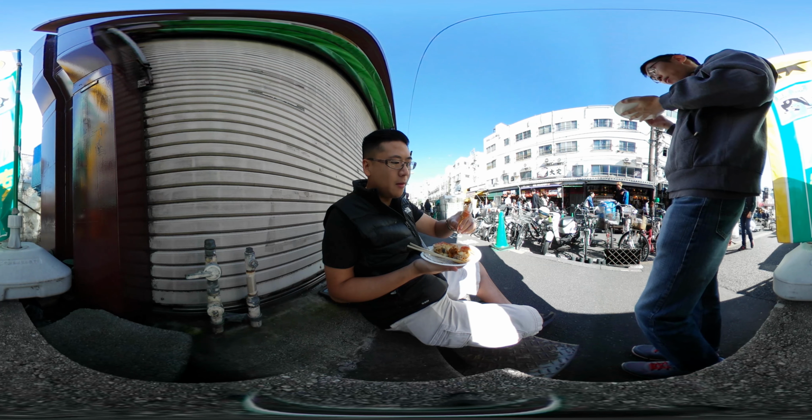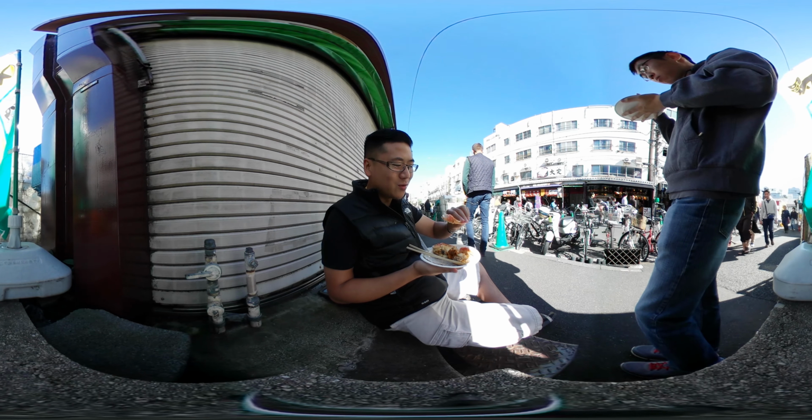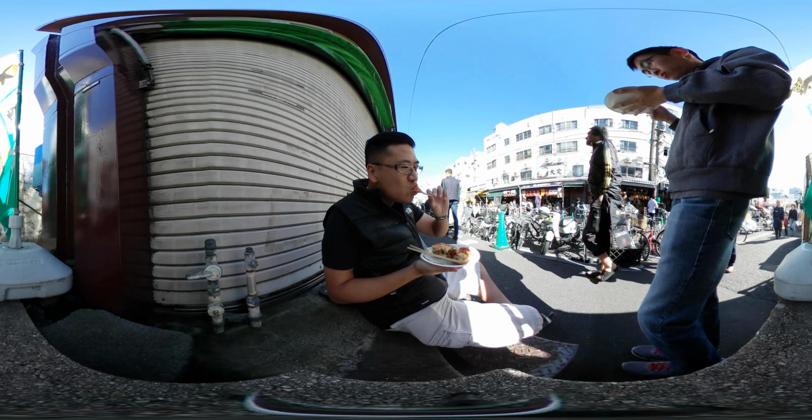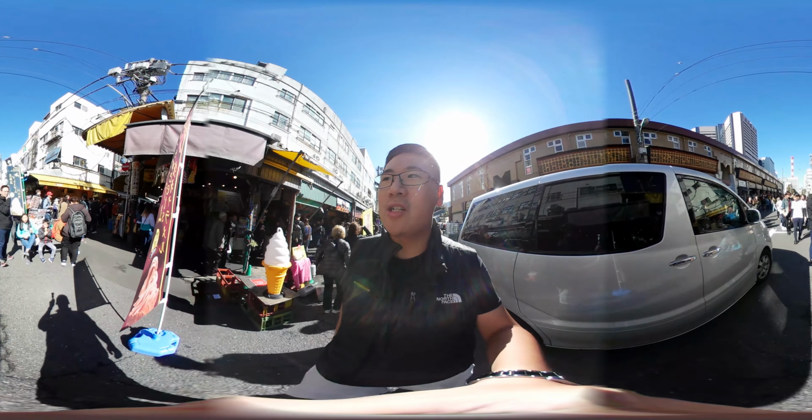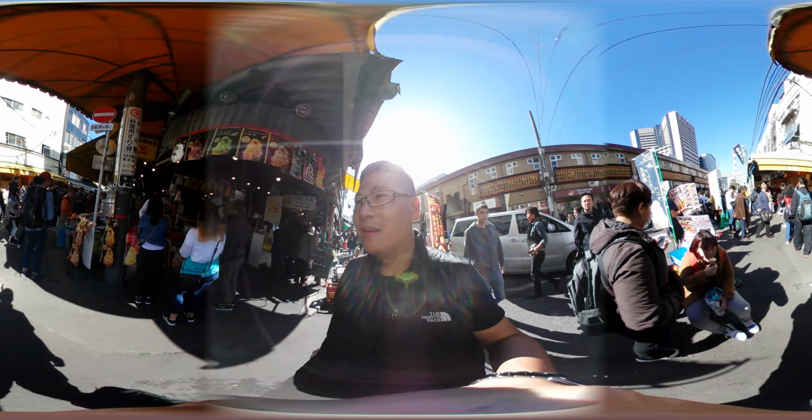Just tastes like a crab claw that was steamed, no seasoning added to it, no other flavors. It's really good. We just finished up with the outer market. There was definitely a lot to see, a lot to buy, and a lot to eat.